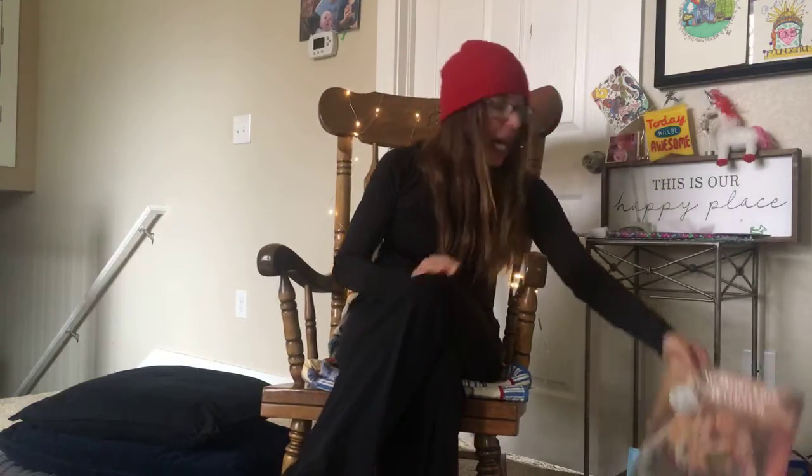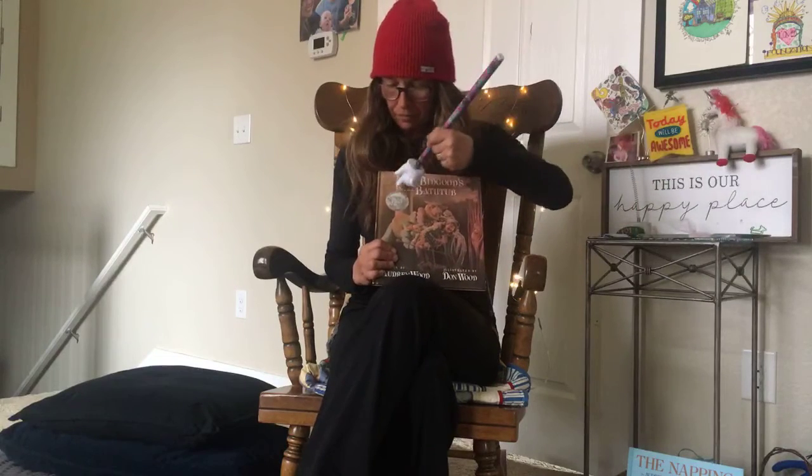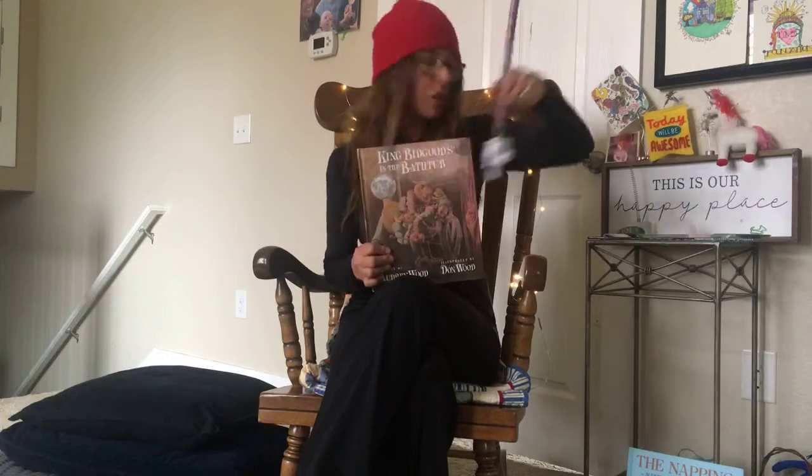And it is called King Bidgood's in the Bathtub. What's he doing in the bathtub? Now, did you see this? This is a special medal or award that this book got. It's called the Caldecott. The Caldecott Award, because these pictures and this book is so fabulous. They won a special prize, a special award.